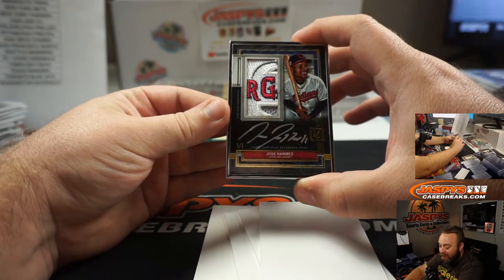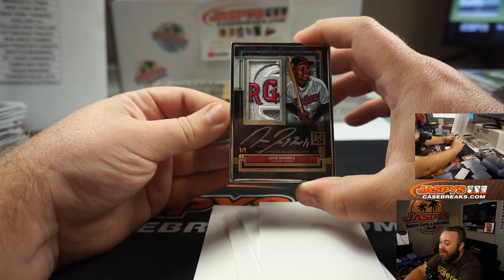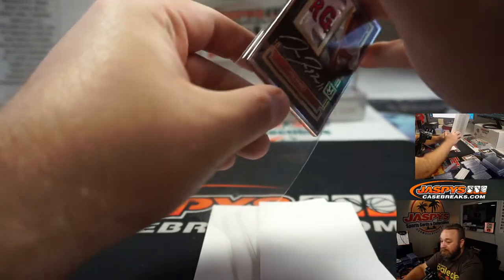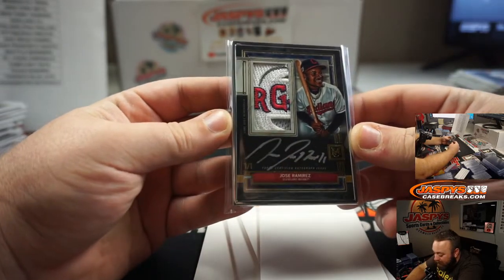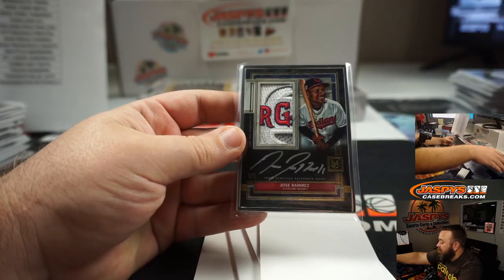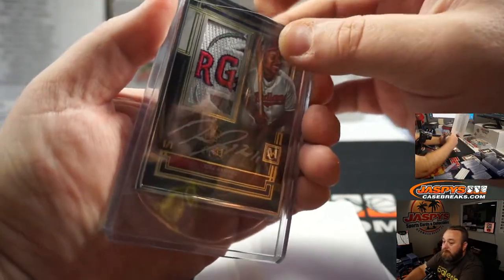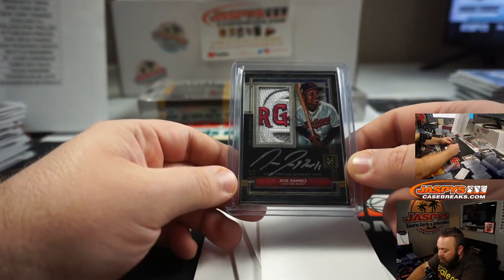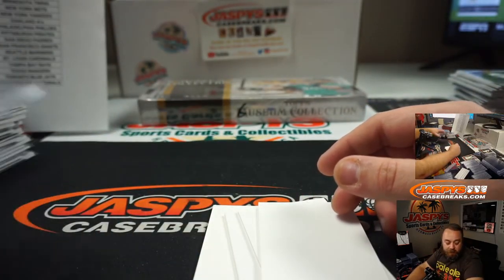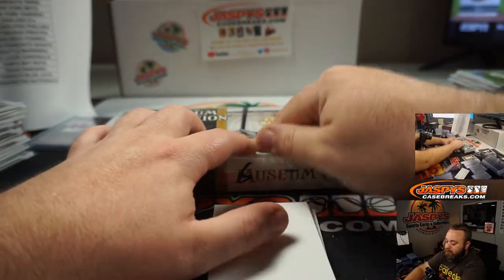Ooh. Jose Ramirez, Cleveland Indians, one of one. Wow. Cleveland Indians, Matt Stubblefield. Yeah. Look at the patch on that thing. No, it's silver. Like actual metal. That's what I'm thinking. It's All-Star Game. But doesn't it seem like it would be really off-centered if it was All-Star and then Game? I guess it could be. Somebody have to check that out. Look it up. Amazing patch. One of one.